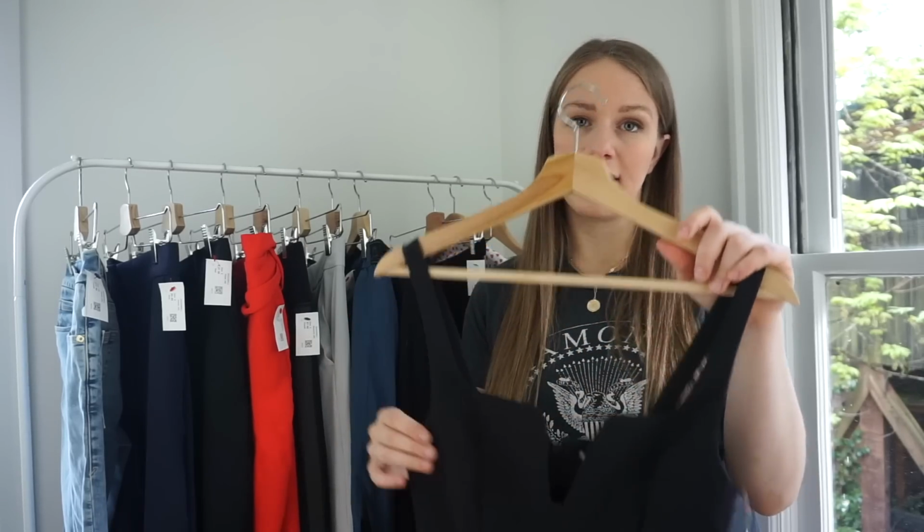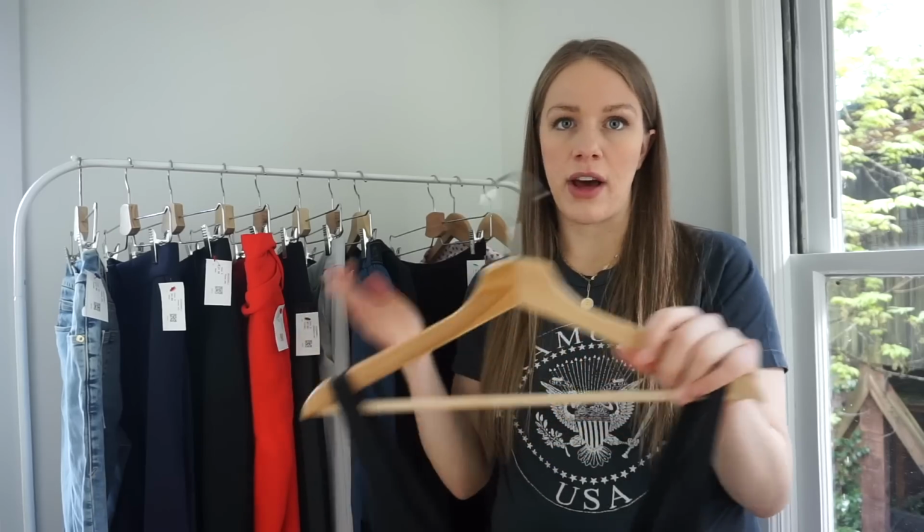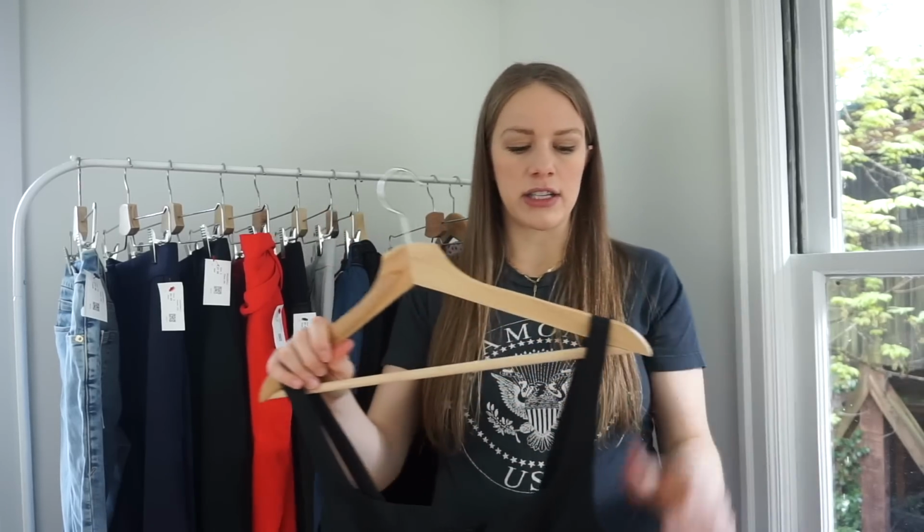But anyways, I find dresses like this, they don't sell for a ton of money. These brands, By the Way, Super Down, About Us, don't retail for a lot, but they do sell quickly and reliably, so I like to pick them up.